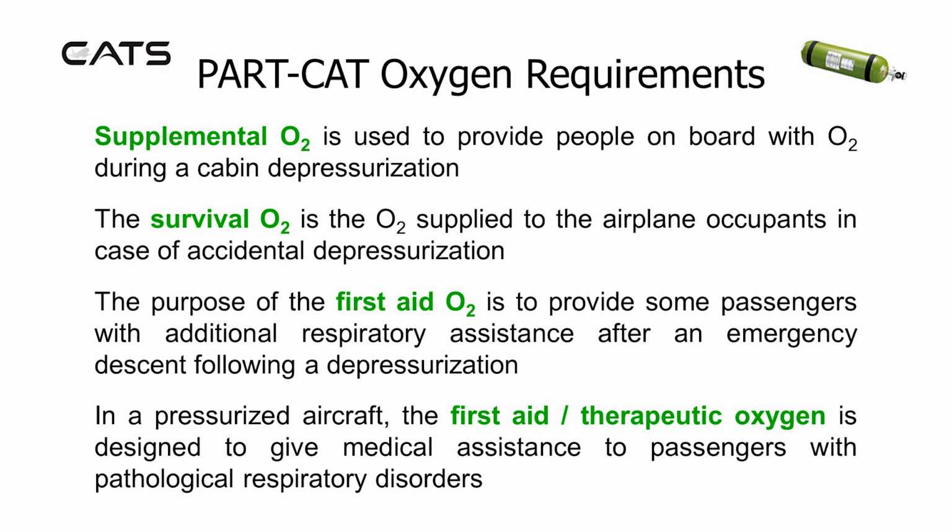The purpose of the first aid oxygen is to provide some passengers with additional respiratory assistance after an emergency descent following a depressurization. In a pressurized aircraft, the first aid therapeutic oxygen is designed to give medical assistance to passengers with pathological respiratory disorders.